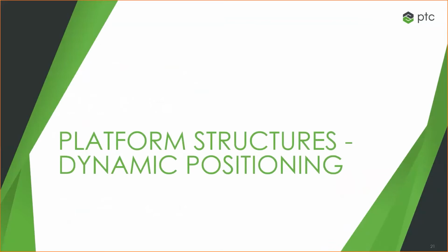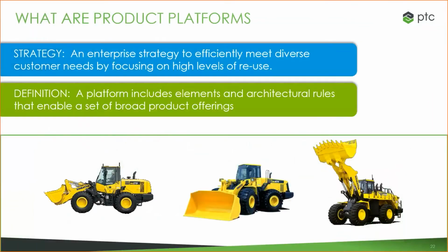So moving forward to the next topic, we're going to be talking about dynamic positioning. And this is a capability inside of the platform structures module. But before we go into dynamic positioning and talk about how it works and why it's valuable, I first wanted to talk about platform structures and level set everyone with what it is.